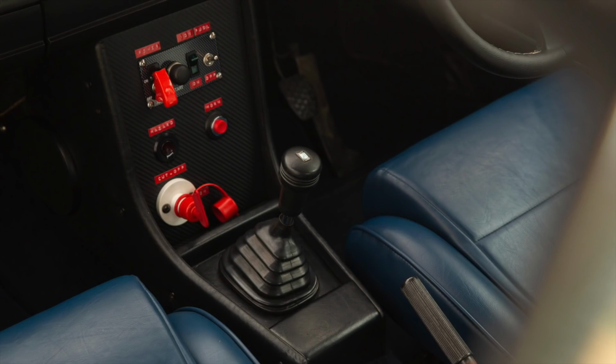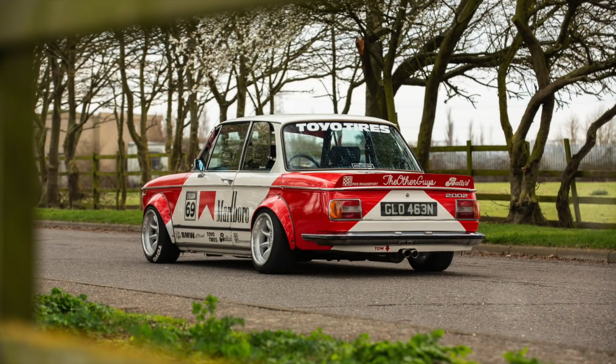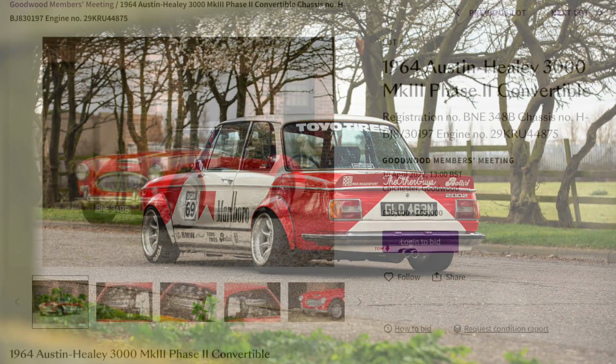I just love the look of this car. It jumped straight out of the page at me, and with an estimate of £20,000 to £30,000, it's not an unrealistic place to start my top 5. Grab yourself a track day weapon and a Cars and Coffee star.